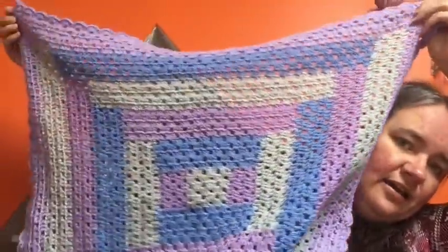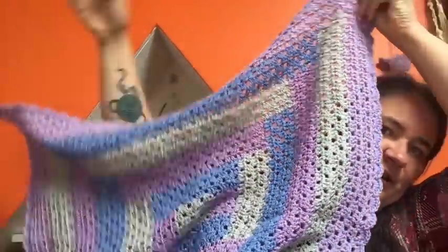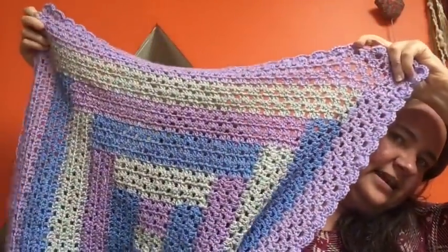Okay, so I'm going to start with crochet today. I have got a finished object and a work in progress to chat about this week. So first off is my finished object, which is a little blanket that I have been crocheting. That's more or less the width of it, and that's the other side.